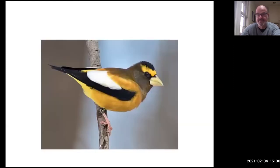So this is an evening grosbeak. Absolutely stunning bird. It very, very rarely makes it to our part of the world in significant numbers, but there are quite a few around this winter. They love platform feeders like that fabulous wooden one behind Carolyn's shoulder. They love an open feeder, and they love black oil sunflower seed.